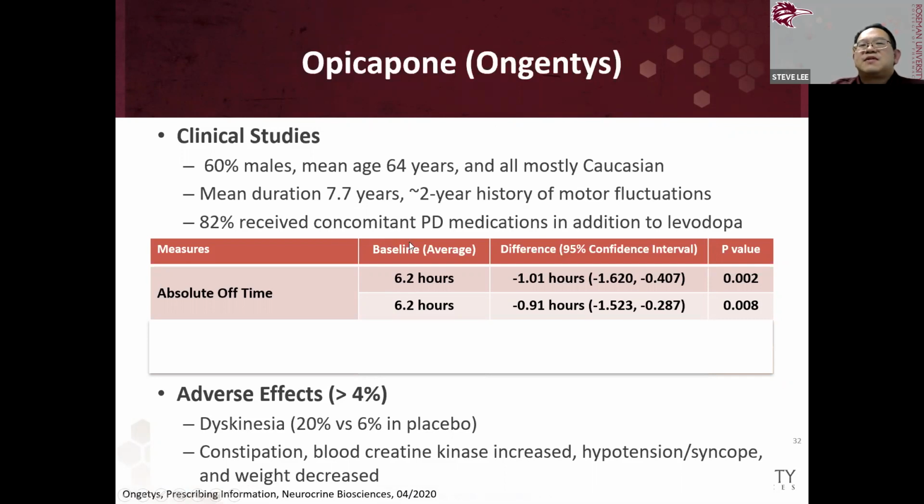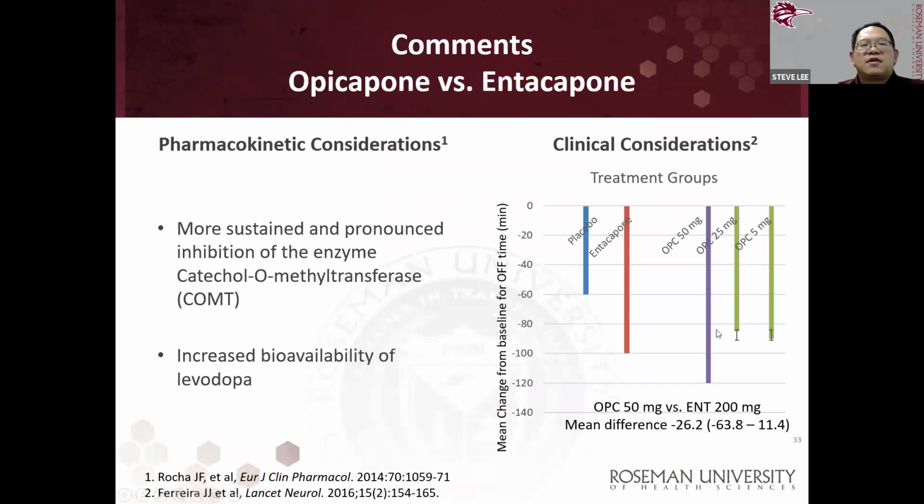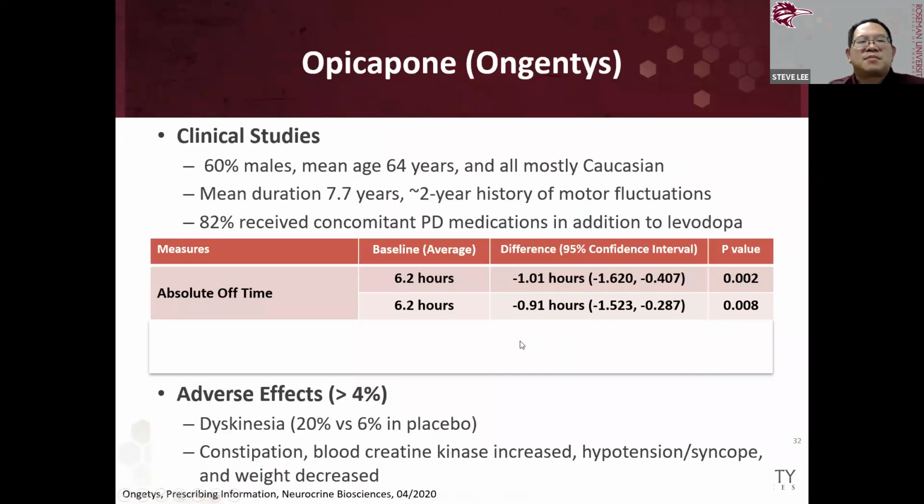And 82% of them also receive other medications in addition to the levodopa. As you can see in both studies there, compared to baseline, the medication does reduce the off time by about 1 hour. And in terms of the on time, which for some reason is not working, apologize for that, we also see an increase in the on time here.